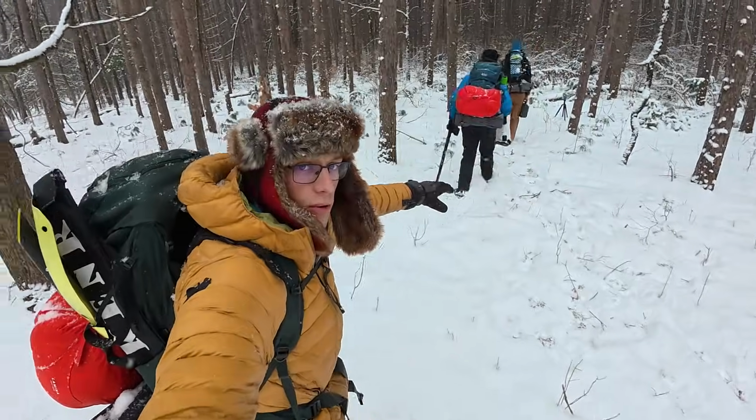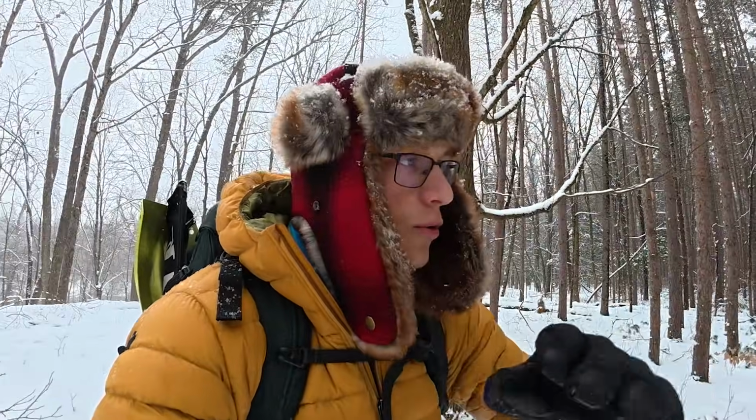Well, we made it to the area here where we're gonna call camp. It's time to get the tarps out and see if we can build a good shelter. We don't want it too compact that it holds all the smoke. We're gonna see what we can do. Hopefully it turns out good.